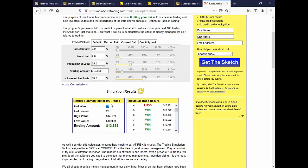Okay, so let's scale that back a little bit. Let's just go every 2 weeks. We'll do 2 positions. So every month we've got 4 trades times the 52. I'm sorry, yeah, times 28. But in any case, after 100 trades, being right 77% of the time, depending on if you're doing weekly or monthly, naturally you're going to get 48 trades per year.